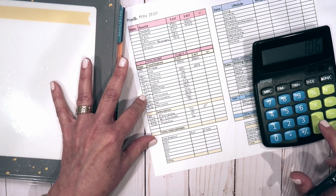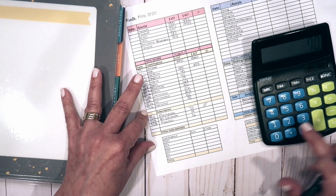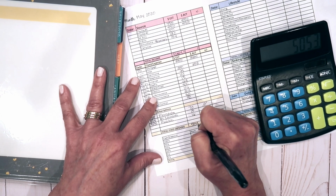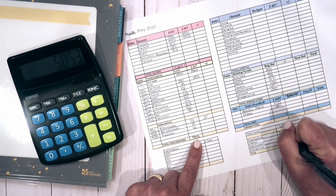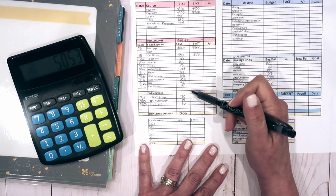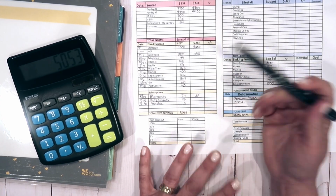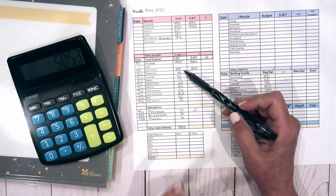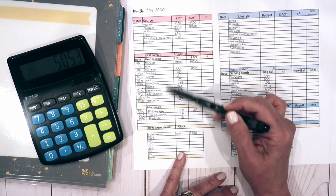So this is how I back into my sinking funds: I add up everything that I know and my cash envelopes, and then I back into sinking funds. You'll see that over here. So my fixed expenses for the month of May will be $5,053. Now that's with a few estimates in here, so it may change a little bit, but these are pretty much fixed, meaning I can't ignore them if money's tight. I can't decide not to pay my mortgage or my life insurance, things like that.